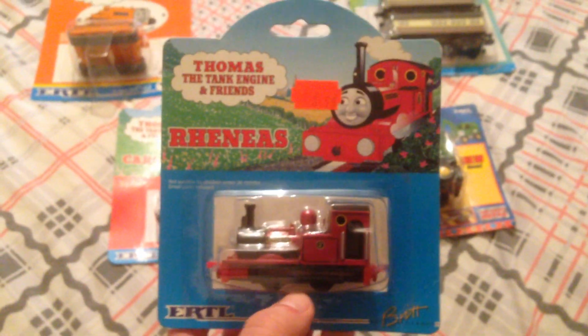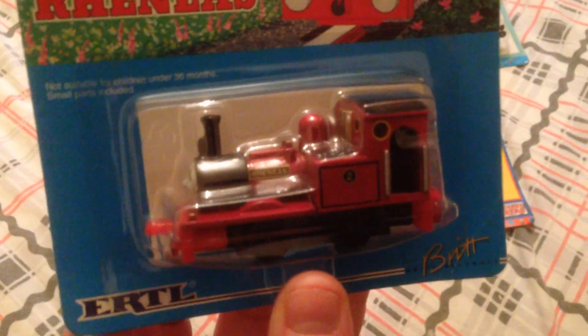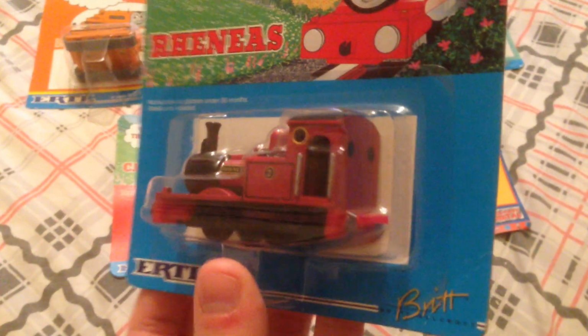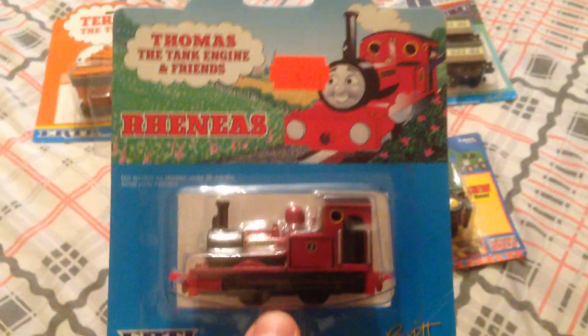Next we have another narrow gauge engine. Now I've already shown you Duke and Sir Handel in my previous video, so if you want to look on my playlists, check it out. And there we go, there's Rheneas. This one not desperately difficult to find, but in this style of packaging it's not as common to find.